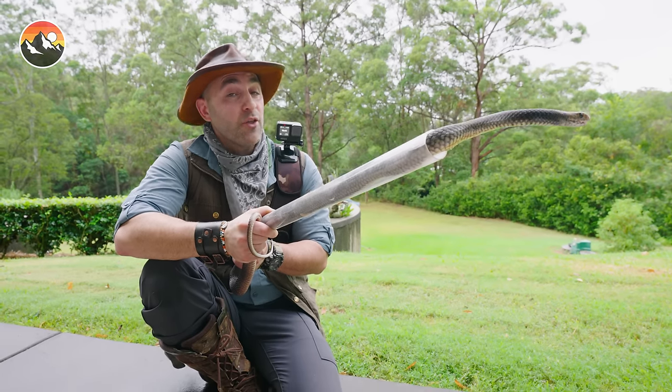Now, the reason for the tube is it keeps me safe, keeps the snake safe, and of course, keeps the entire camera team safe. It's the best way for us to interact with the snake and take a close look at some of its cool features. You can see flicking its tongue out there. It's just sensing the environment. We're in a residential area. You may be saying to yourselves, Coyote, don't animals usually try to avoid human habitation? Not the case with this snake.